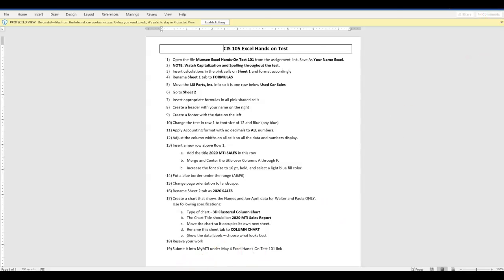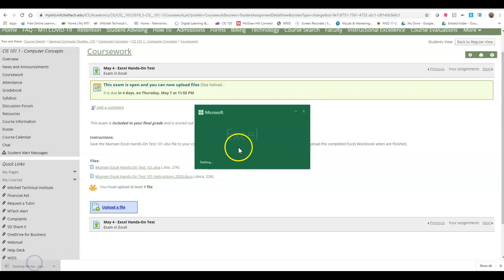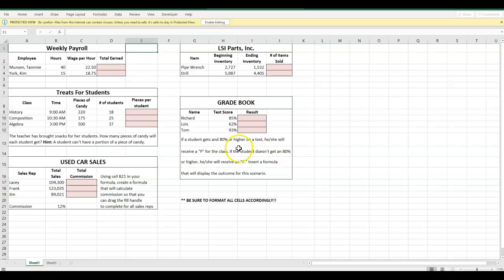And then you also have the spreadsheet that it says you will save to your computer. Make sure that when you save it to the computer that you name it as it tells you to name it. Do a file save as. You're going to be filling in the pink shaded cells with formulas. You will not be typing in numbers, but rather using cell names. So just keep that in mind.